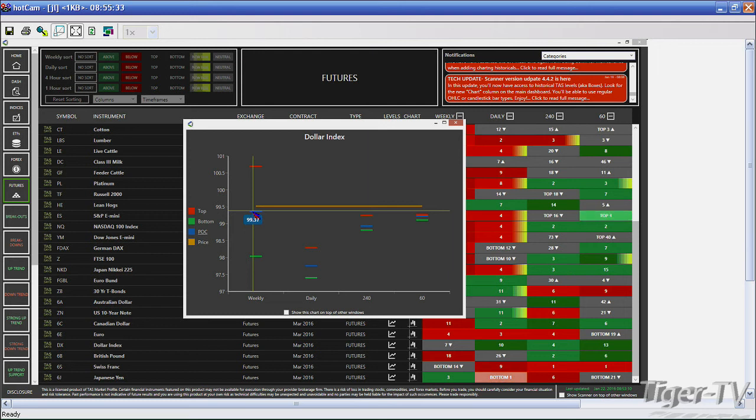I fully believe we're ultimately going to see 170 on this particular product, and that's the way I'm looking at the dollar. Remember, the market has traditionally liked a stronger dollar, and that's just the way I'm looking at it.